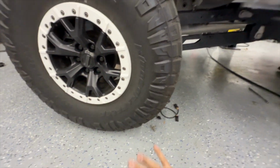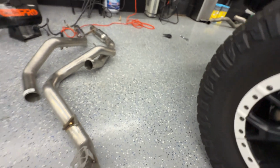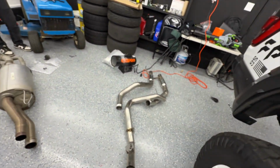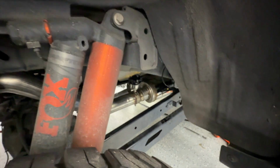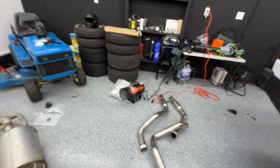She is a job, but it's not too bad. Hardest thing about this whole stuff is just taking everything off. And then, yeah, it's just fit and finish after that. Just the little odds and ends stuff. Just take your time when you're doing it. And, yeah, it's going to turn out pretty perfect. Very, very good kit. I highly recommend it.